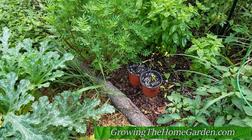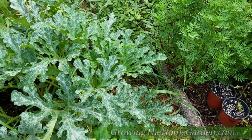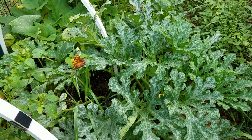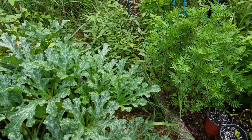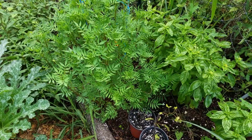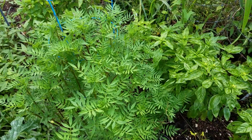I did a much smaller garden this year, but I just wanted to give you a little view of it. We've got some really nice looking zucchini plants over here, some squash, some cucumbers. Scan back over this way. I planted some marigolds from seed and they've not really flowered. They have really put on a lot of foliage though, which is interesting.